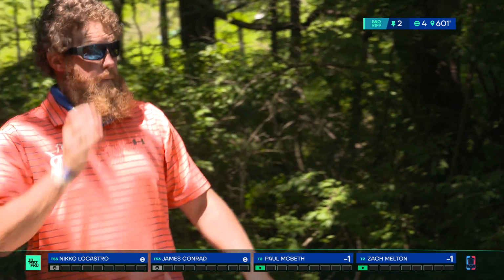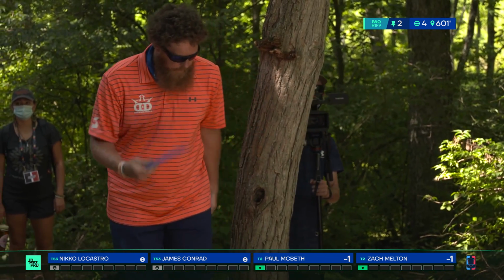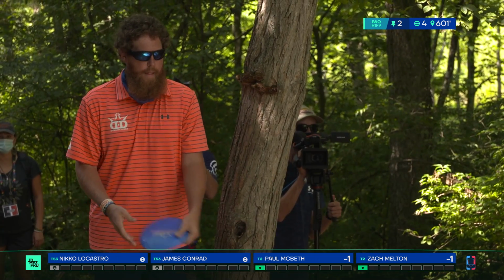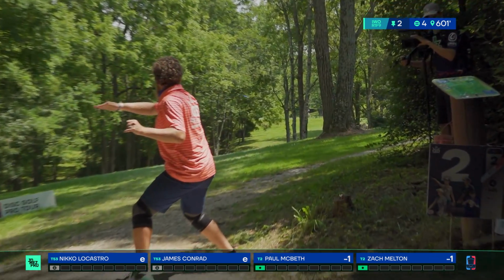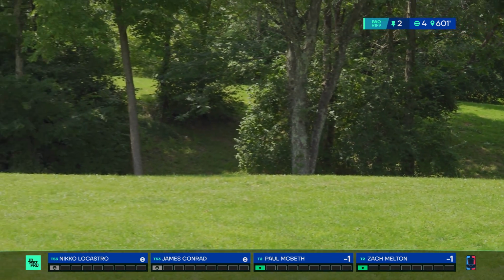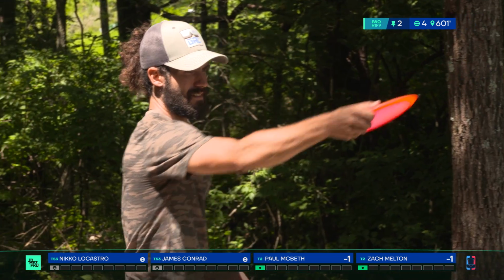And McBeth with a great forehand drive. That's way wide, and he's not going to have the bushes coming into play on his second shot, which is a big advantage. He's going to be able to go a little bit straighter at it, but it also brings that slope towards the water a little bit more, a trickier approach to land it safe. A similarly executed shot from Melton.